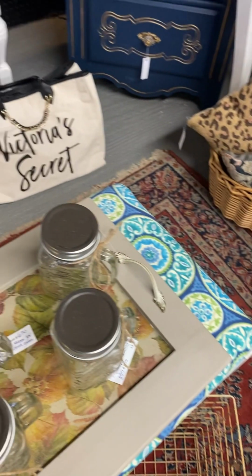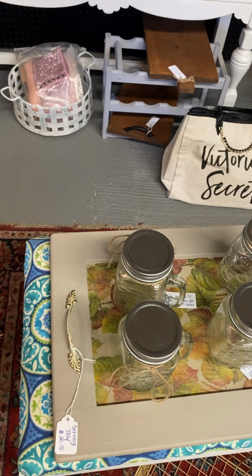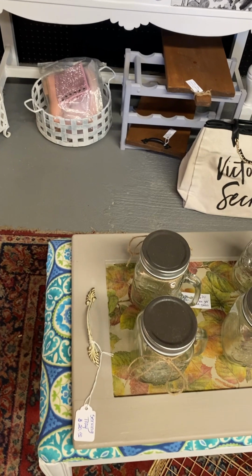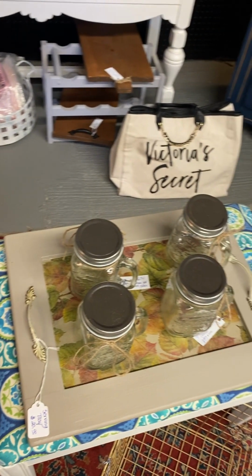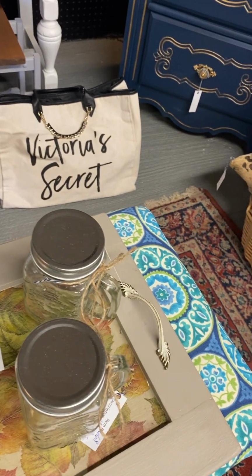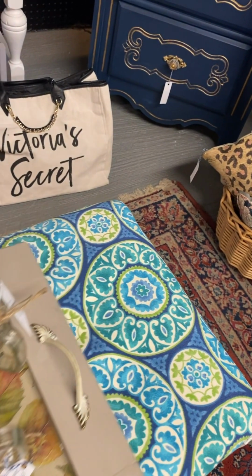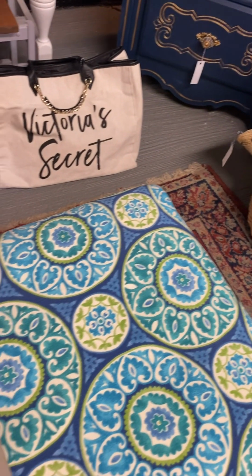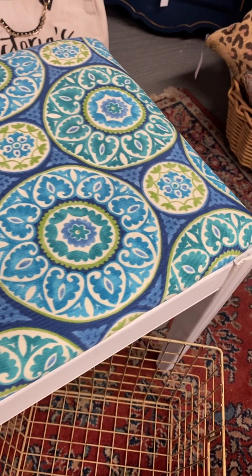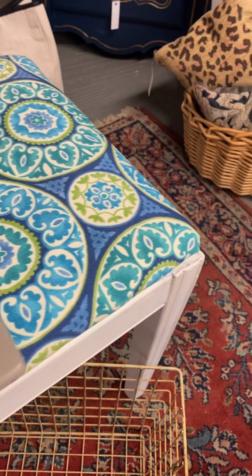I also have a bench that resembles a piano bench, but it doesn't open. The seat doesn't open. I reupholstered that and painted it. And then on top of it, I have a very nice tray along with 4 jars, just really more for aesthetics. I just love that fabric, don't you?